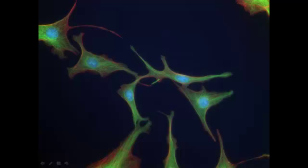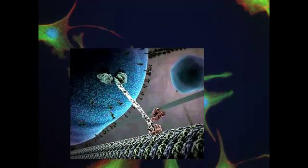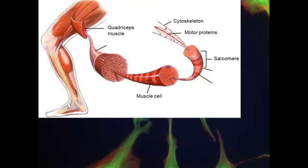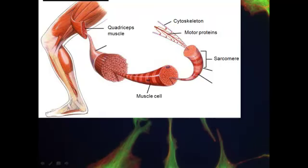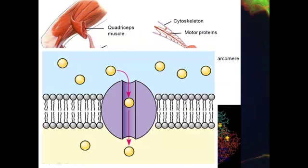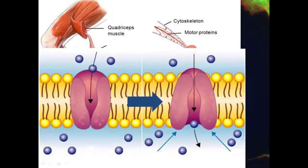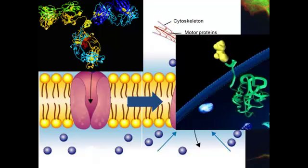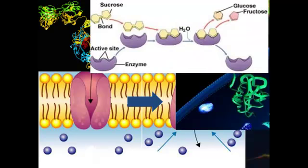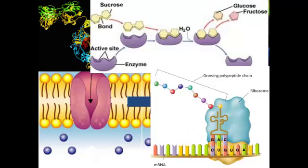They provide structural support. They allow cells and organelles to move. They even allow whole organs like our muscles to move. They also transport oxygen around and through our blood. They make channels for materials to flow into and out of cells. Sometimes they even pump those substances in and out. They can be used to tag invading bacteria and viruses in our bodies. They can be used to receive and transmit signals across membranes. They can speed up chemical reactions, even the chemical reactions that made the very protein in the first place.